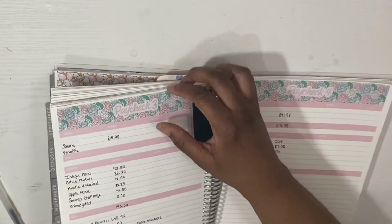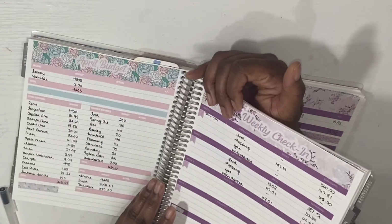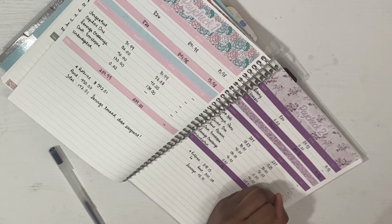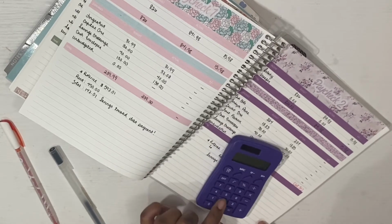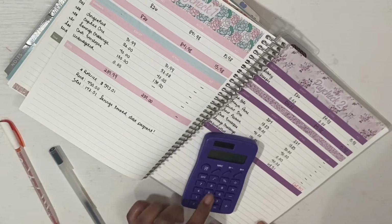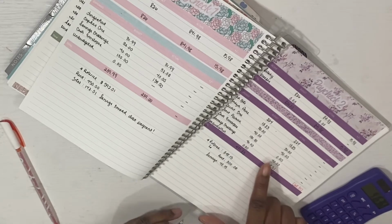So I'm going to go back to my paycheck to budget, and I'm just going to fill out the unbudgeted, which was $68.51. Okay, so now let's go ahead and add up all of our expenses. Now, technically, we saved a little bit.